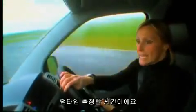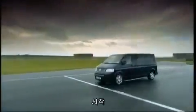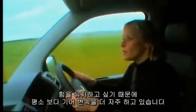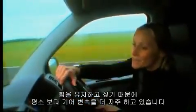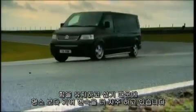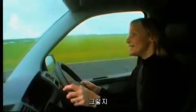Time for a quickie. Start the clock. I want to keep the power in that band as much as I possibly can, so I'll be using a few more gears than I would do if I was driving a car. Oh yes, it's within an inch of the edge of the tarmac there.